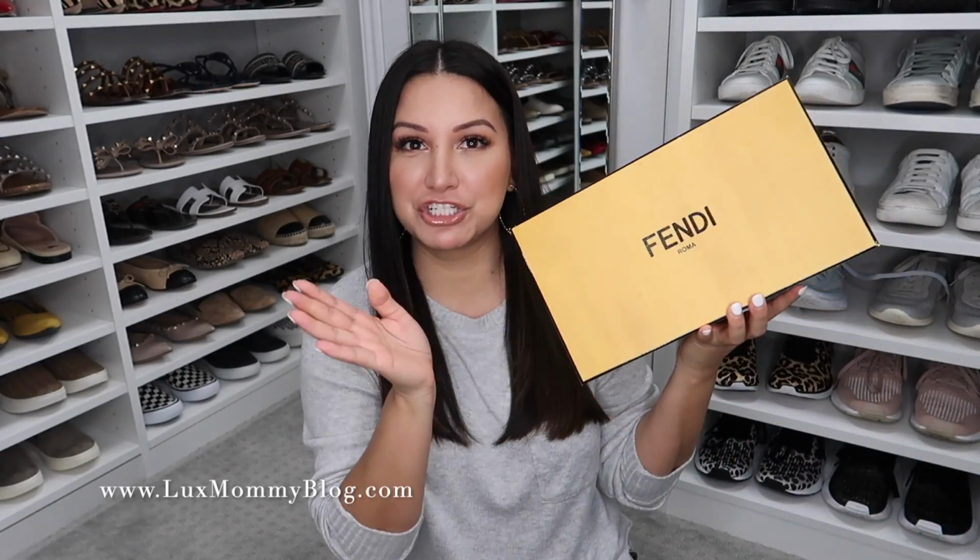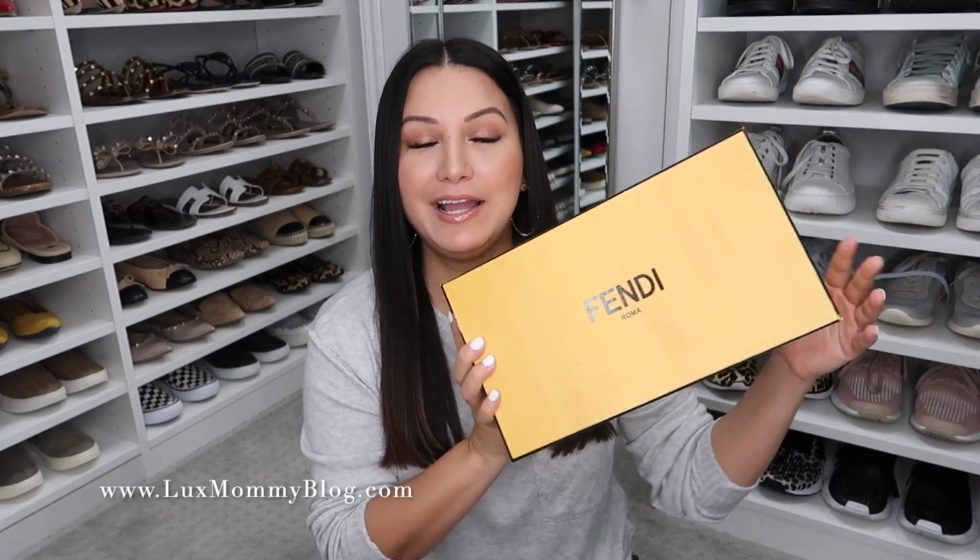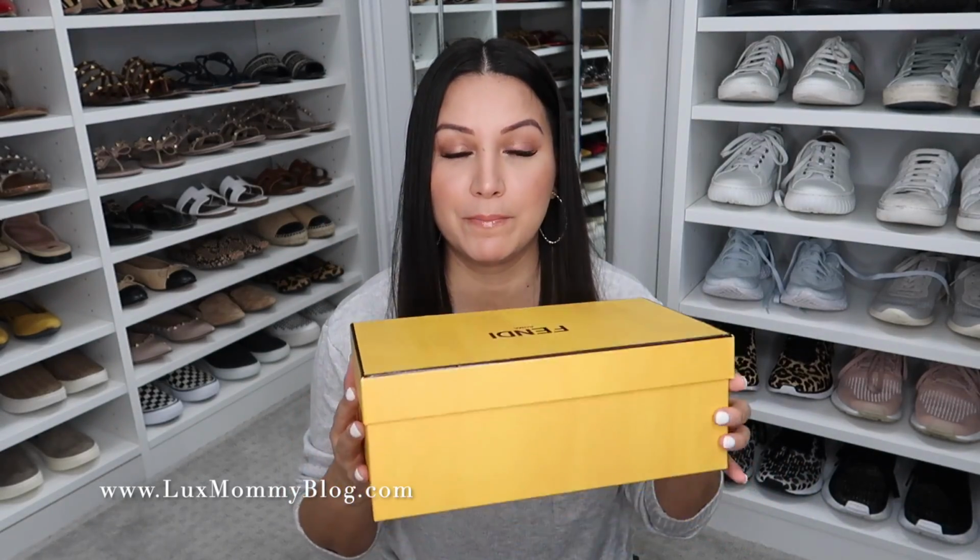So let's go ahead and dive into the good stuff, and the first pair of shoes that I want to share with you guys are from Fendi. I am so excited about these. I actually ended up trying these on in store, but I had already ordered them. I wasn't going to tell you that in the vlog, and I don't even know if I showed these in the vlog.